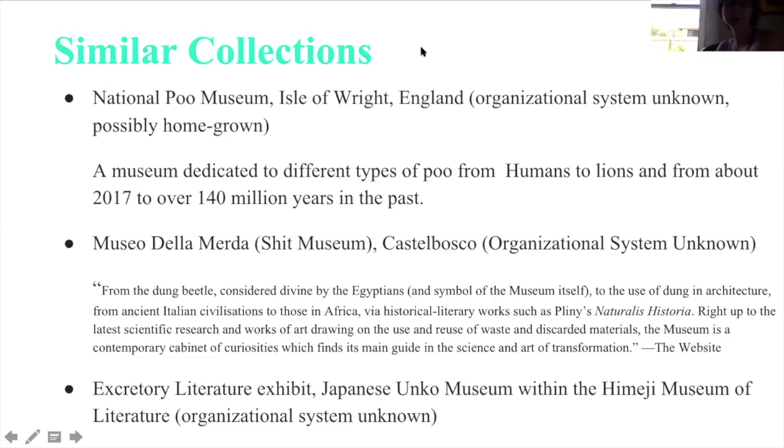Some similar collections include the National Poo Museum on the Isle of Wight, England. Organizational system unknown, possibly homegrown. This is a museum dedicated to different types of poo, ranging from humans to cats to lions, and dating from about 2017 to over 140 million years in the past. The Museo della Merda, or the Shit Museum, in Castelbosco, Italy. Organizational system unknown, possibly homegrown once again.